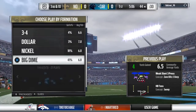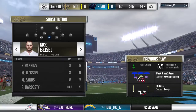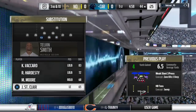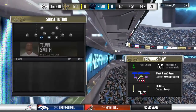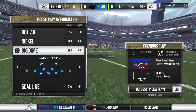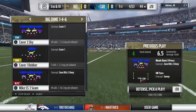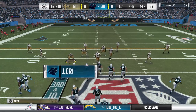3rd and 10. The wide receivers, often a very, very talented group, and that's the case here. And they don't mind showcasing it either. Those guys love to be flashy, love to make big plays out in the open field. They will attempt to do so in this game. Defense has set themselves up nicely. 3rd and 10 now.